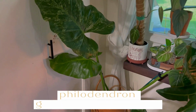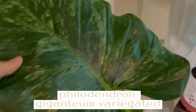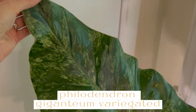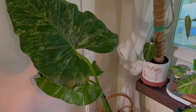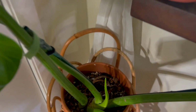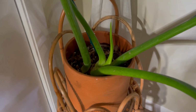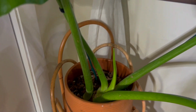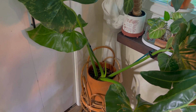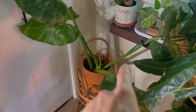Okay, so then by the corner, I have this philodendron giganteum variegated that I got from Queen City Tropicals that you guys have seen in a video before. It is doing great. It loves its space. This leaf right here is the newest leaf. This growth point is literally growing every day. Whether it looks like it or not, I need to clean the leaves. But it's slowly growing. I think it's happy. I checked the roots out the other day, and the roots look great. So I think it's just really concentrating on the roots and slowly working on the leaf.